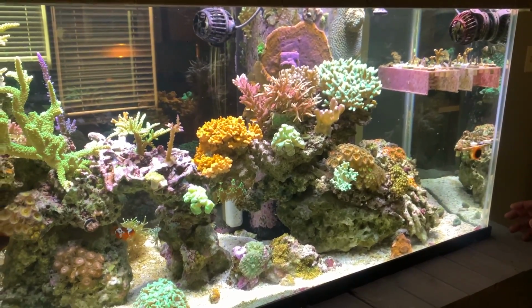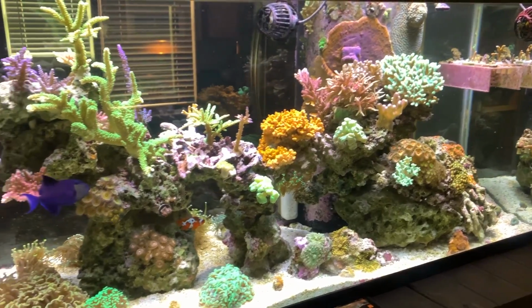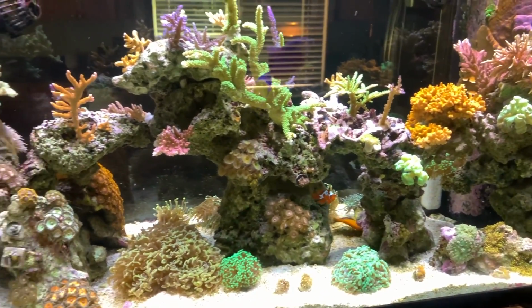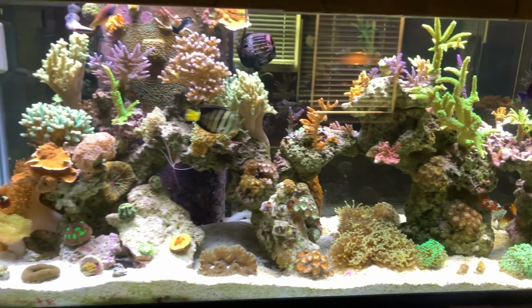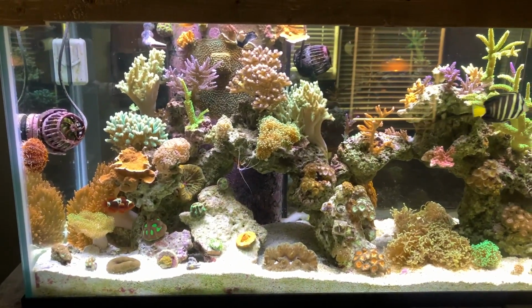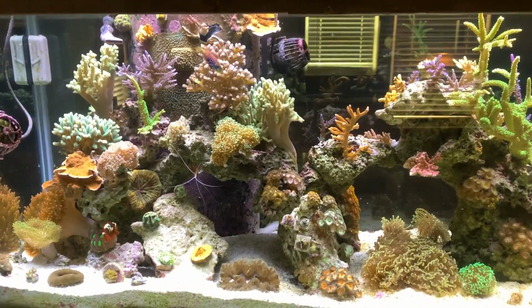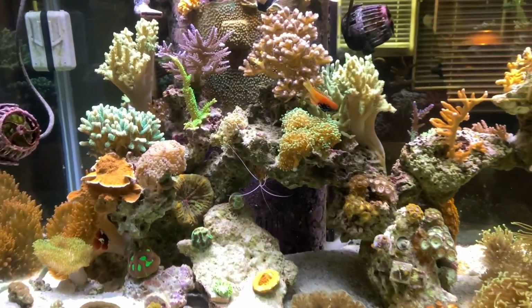Is this a store-bought tank? Actually, I got this off a buddy, brand new, never used it. I actually got a really good deal on it, 300 bucks. Couldn't pass it up. Not bad. Yeah, and it still had stickers on it, so I was like, all right. But yeah, it's a mixed reef tank, as you obviously can see.